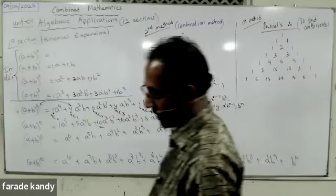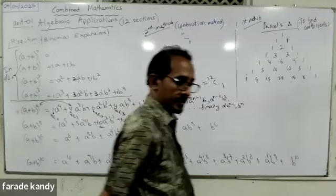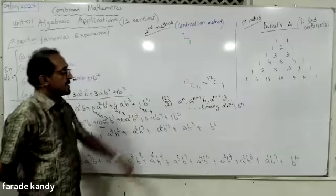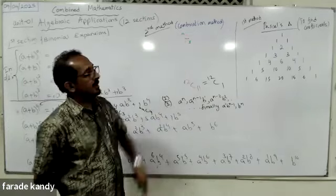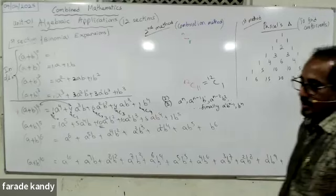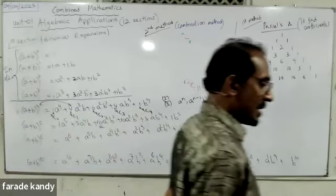Right, now students, second method. Write down second method means combination method. Write down nCr, in this manner you write. C is big, n and r are small, in these two corners, up and down. nCr stands for selecting r items out of n distinct items.